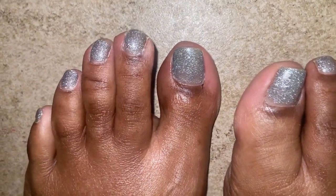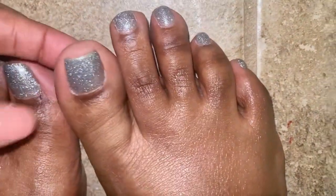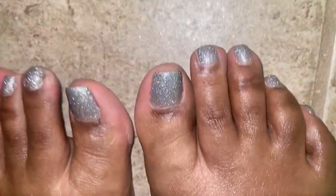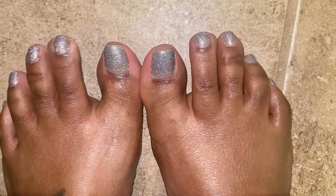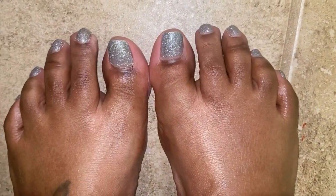Holiday toes are done. My feet look so weird trying to put them on video. I just wanted to show you guys this beautiful glittery gel that I got on my toenails for the holidays. I absolutely am in love with it. And as you guys know, the gel polish doesn't easily come off. This doesn't look appealing, but I swear my feet don't look that horrible in real life, but they look terrible on video.